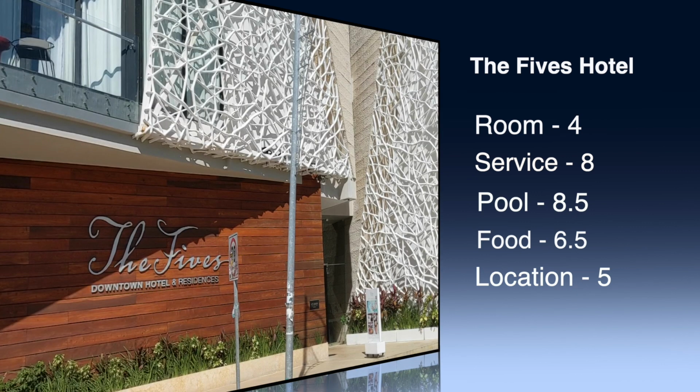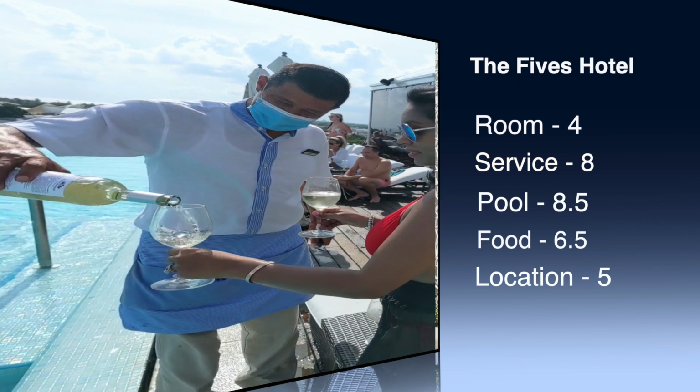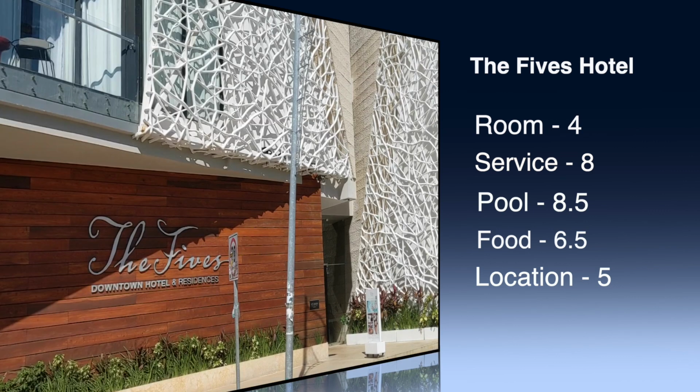We rated the service 8 out of 10. The staff were great. When you can get their attention, they were friendly, and they spoke and understood English, even though we tried to speak Spanish sometimes, poorly. The service was not as polished as some other hotels we've stayed at, and we weren't sure if they were just new staff or just understaffed, which is completely understandable given the circumstances we're in.